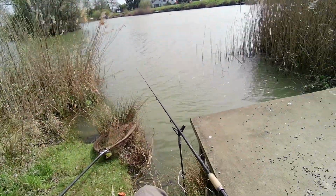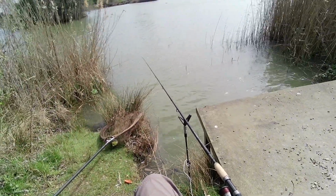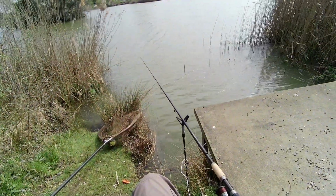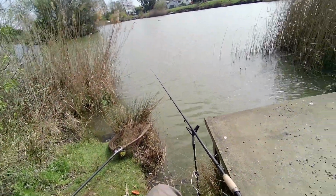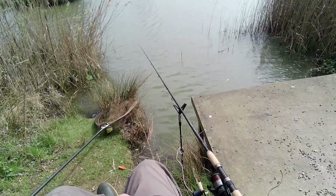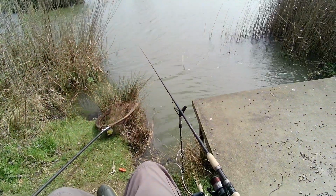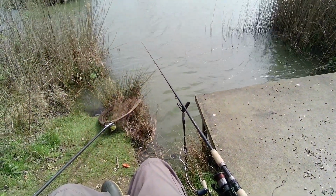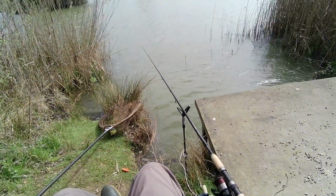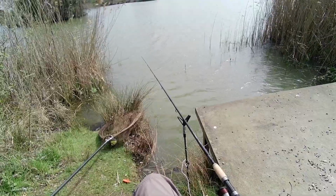Right, I've put a bit of bread flake out, literally just down by those reeds there where I had that bite. If there are carp moving around near the edges, I'll stick near the edges. I've got the bobbin on. Let's see what happens. I stand more chance on this rod than I did on the other one. Still be a bit of a battle though if it's a decent sized carp.